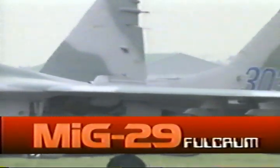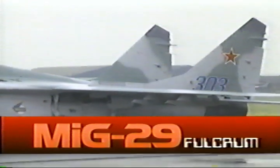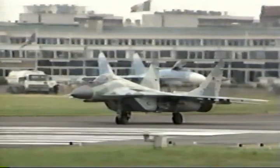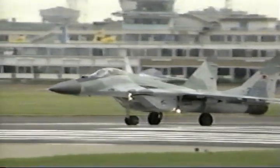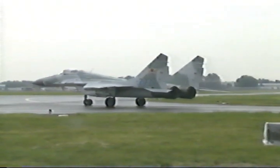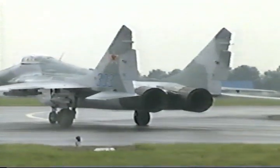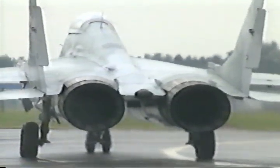The MiG-29 Fulcrum is the latest product of the Mikoyan Design Bureau. The Fulcrum was developed in the mid-1970s for the Soviet Air Force during the Cold War. The MiG-29 compares very favorably to Western aircraft such as the F-16 or the F-18 Hornet as far as high speed and maneuverability are concerned.